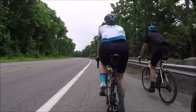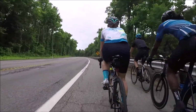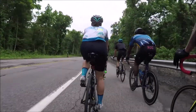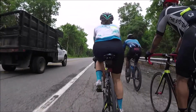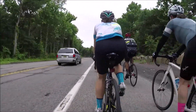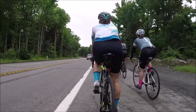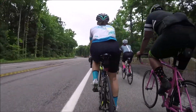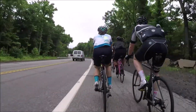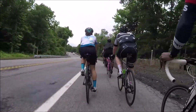Right now in the small chain ring, we are working right around 22 to 24 miles an hour. The receiving lane is about 22, the driving lane is 24 to 25, small chain ring. Also, everybody inside the group pretty much continues to keep pedaling throughout the entire time, which keeps the momentum moving.